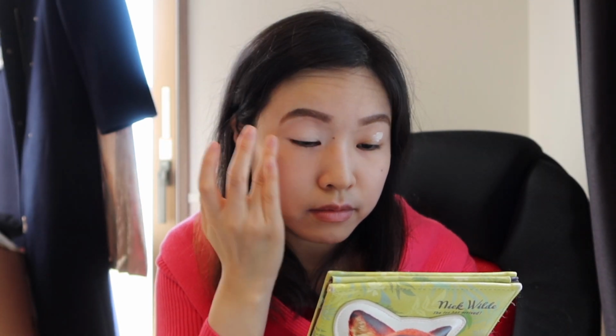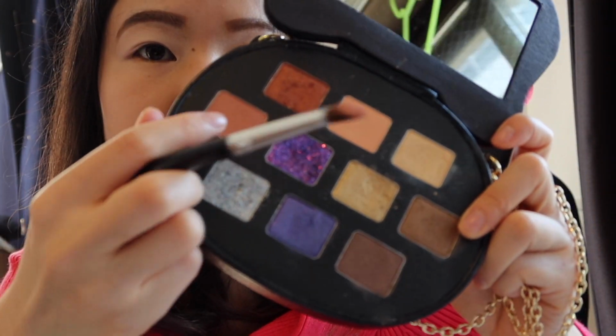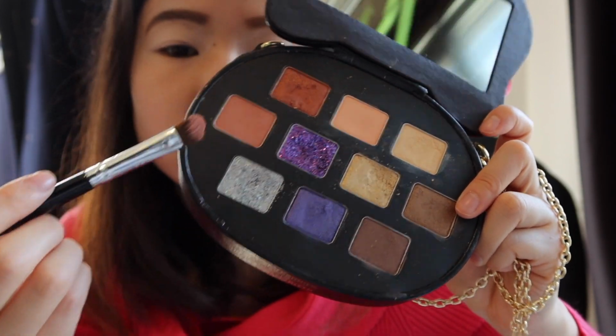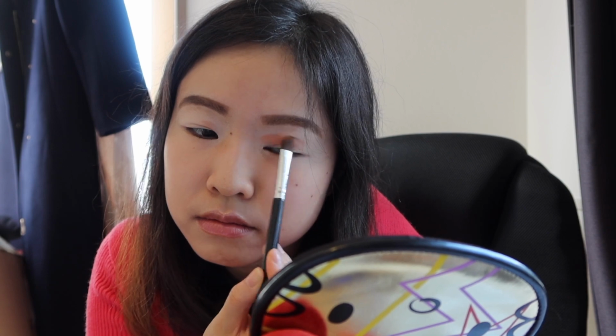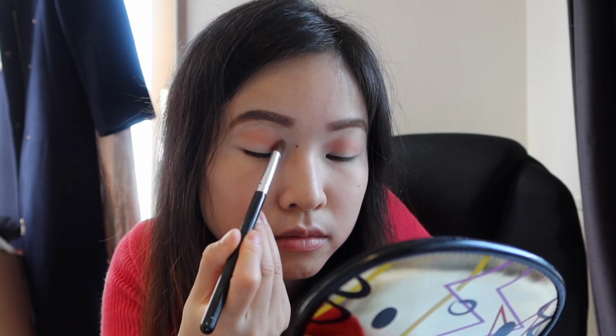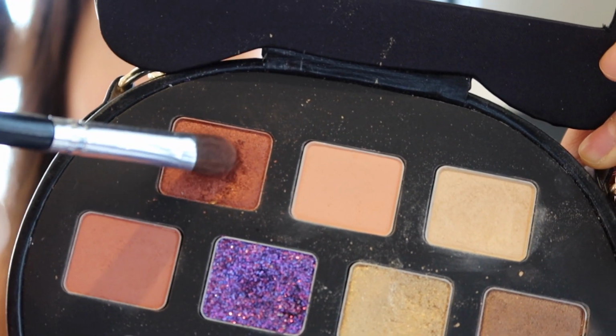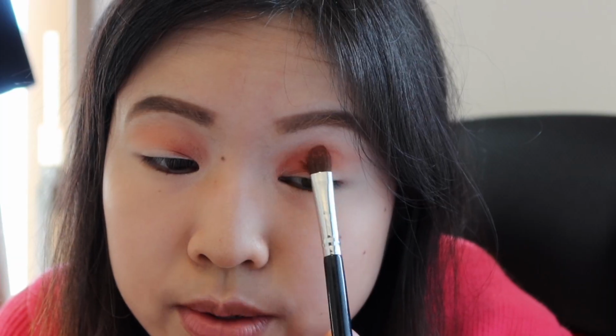But anyway, I'm gonna stop blabbing now and start getting to this application. Okay, I'm just gonna start off with these two shades. I'm gonna use this pinky nude as a base all over. And then I'm going to layer on top with this copper brown shade. We're just going for a really nice, rich, bronzy look. And then I might add in some purple accents or whatever later, we'll see.